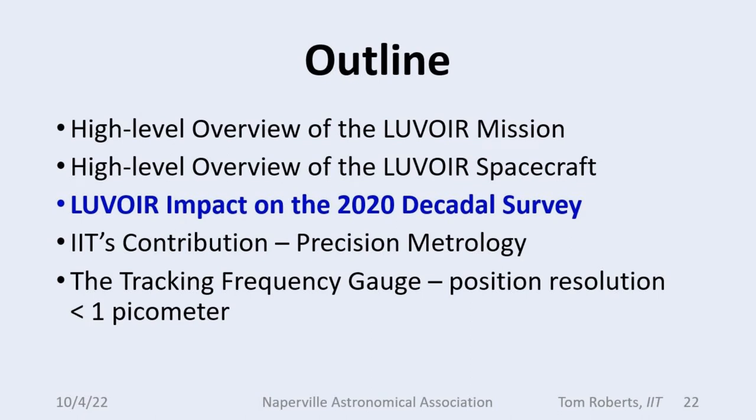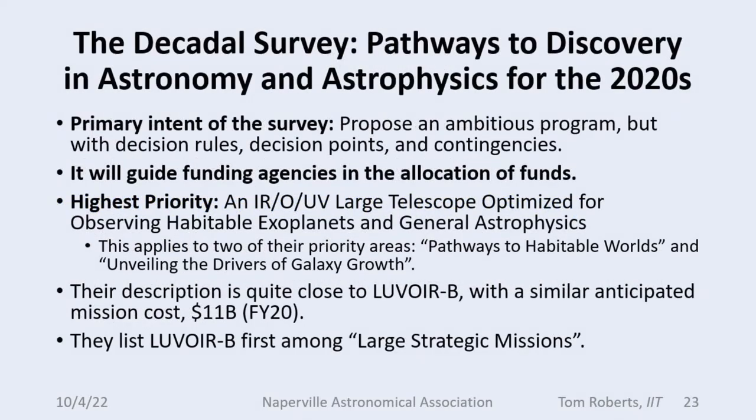I'll talk a little bit about the impact on the decadal survey. The primary purpose of the LUVOIR survey was to propose an ambitious program, but include decision rules, decision points, and contingencies. And the decadal survey will be guiding the funding agencies in their allocation of funds through the 2020s, which is the time that LUVOIR will be designed and started to be built.